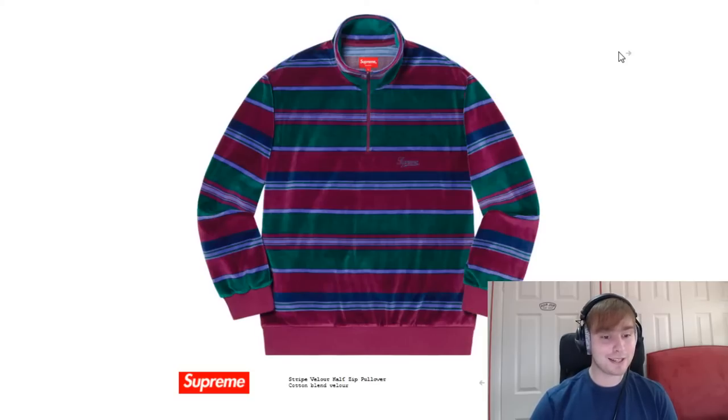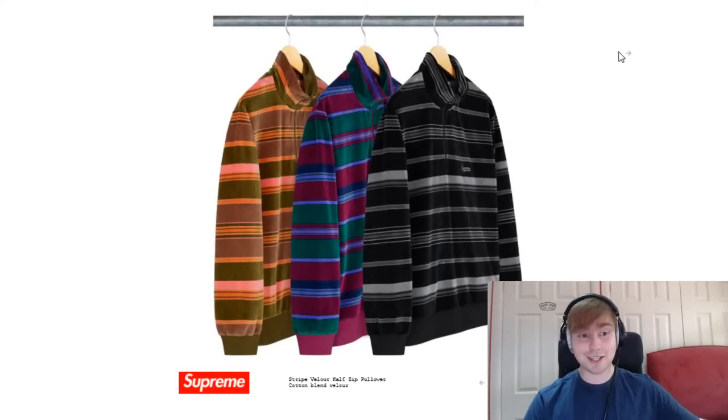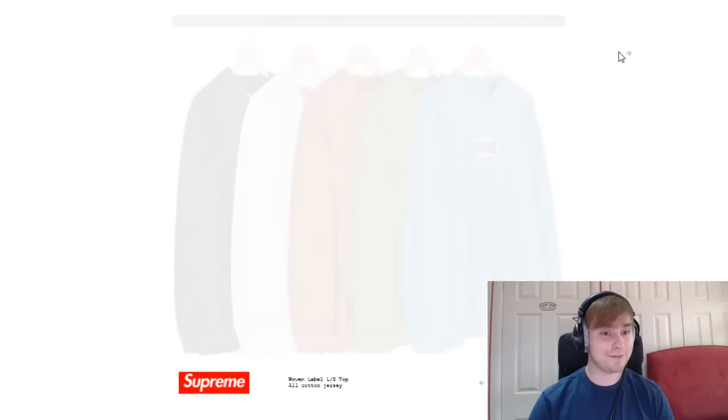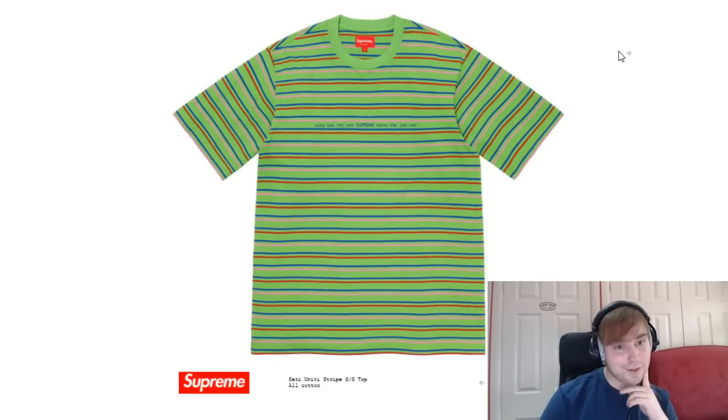Another velour piece, half zip pullover. I mean, people love velour, so it usually sells out or tends to sell out. So yeah, you can keep it coming in the end. Woven label, long sleeve top. Okay, so it's going to be like £78 in the end. Probably best to avoid. Another stripe top.